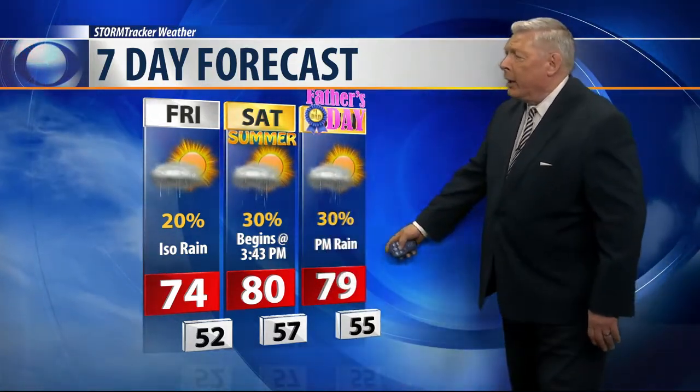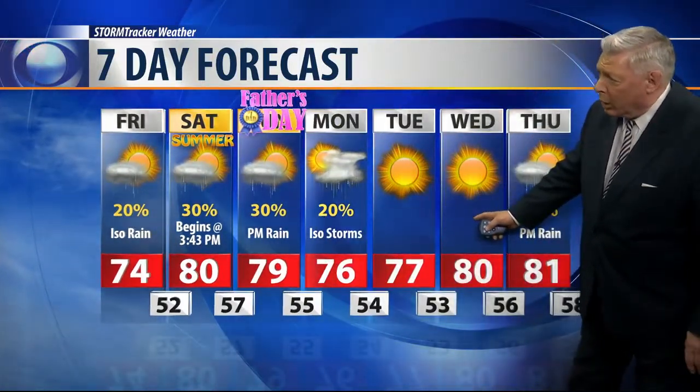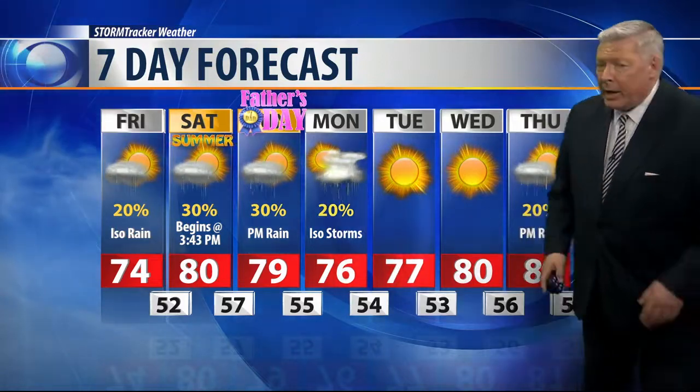Father's Day, 79, slight chance for rain showers in. We'll keep it in the 70s. Monday, a slight chance for some showers in on Wednesday and Thursday. Back up into the 80s again.